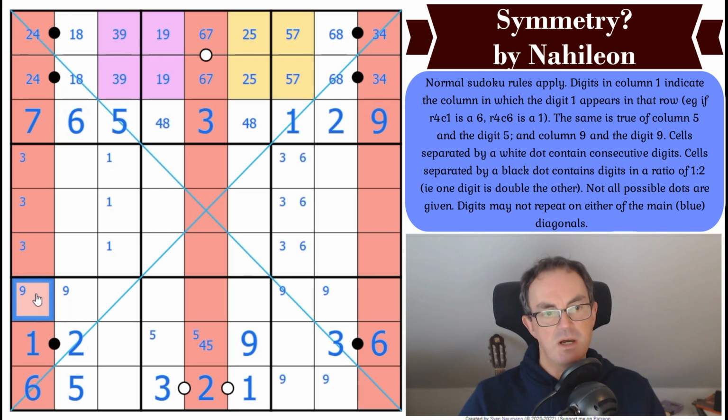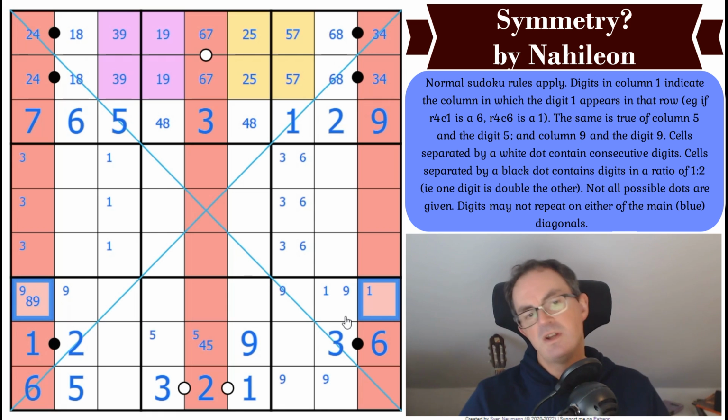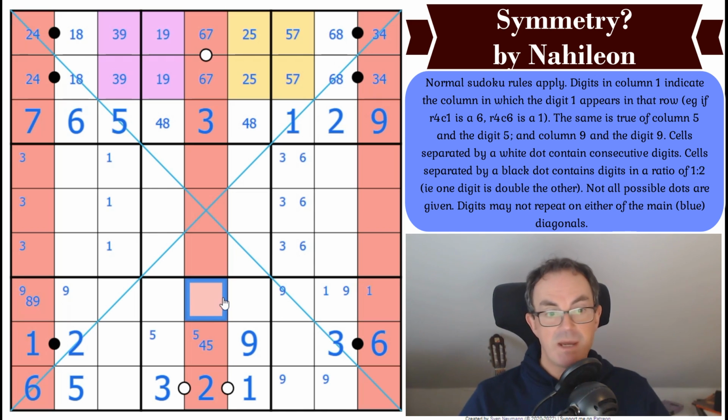Now this is now high, and it's not 7, so that's 8 or 9 by entropy, and that's telling me to put a 1 in one of those two cells. If we put the 1, oh I see, if we put the 1 there, it's indexing the 9, and they sort of echo back off each other. Wow, okay. So now this digit is an 8 by the power of Sudoku.